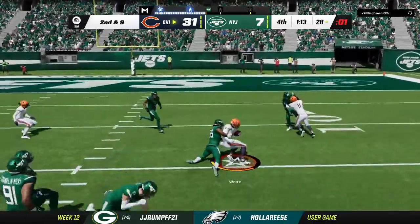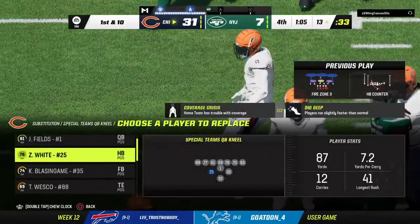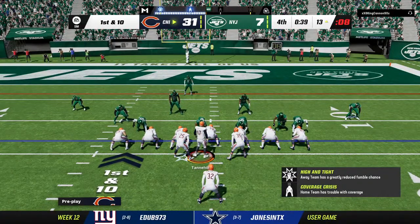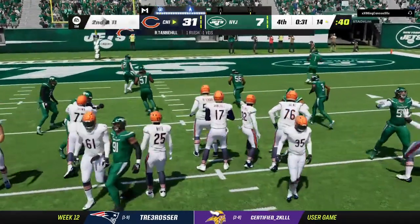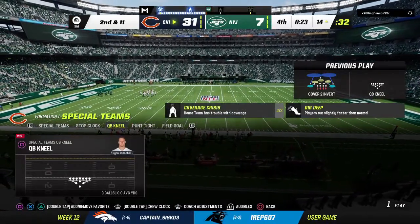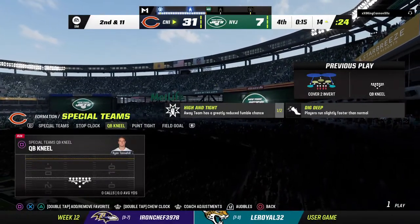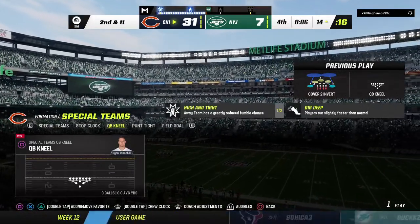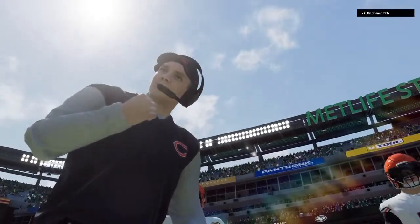On second down, they'll run with White. What a great effort there. He's going to get this inside the 15, and they'll spot it at the 13-yard line. Nice run. 87 yards rushing for him now as his fine rookie season continues. Here we go, here we go. And they will take a knee here. So this one in the win column for the Chicago Bears.